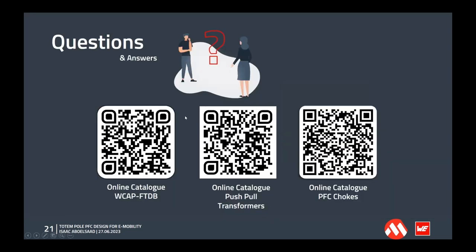Now you can also find some QR codes for the most important parts that we have talked about, whether the DC link caps, the push-pull transformer, or the PFC chokes.